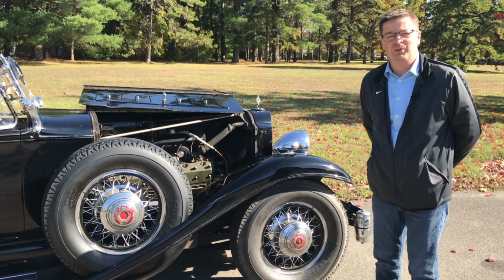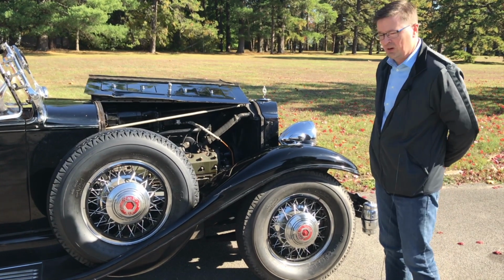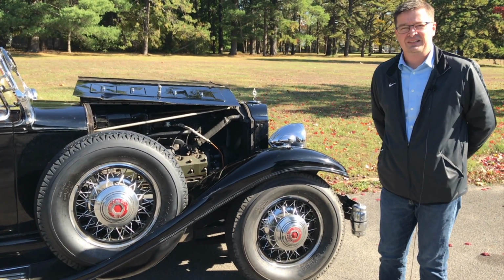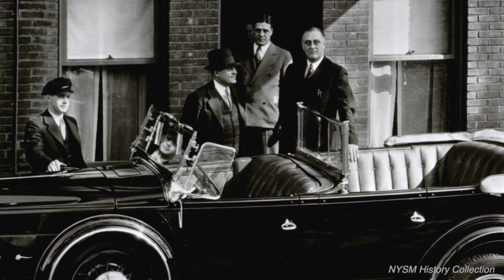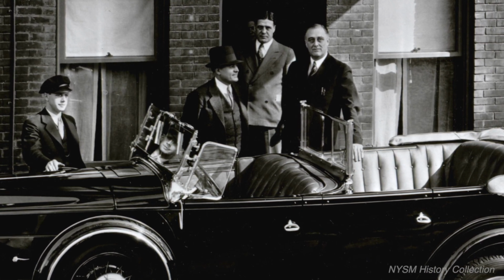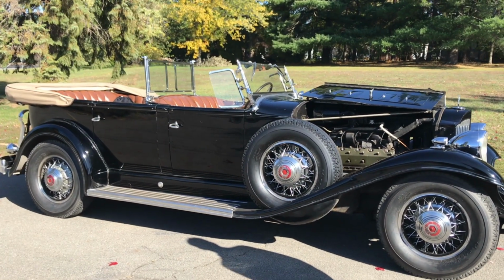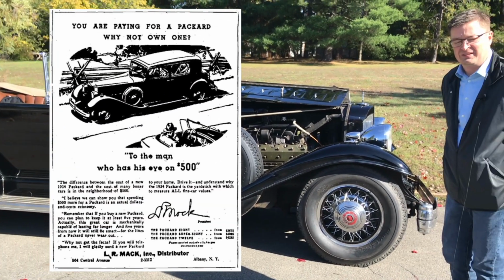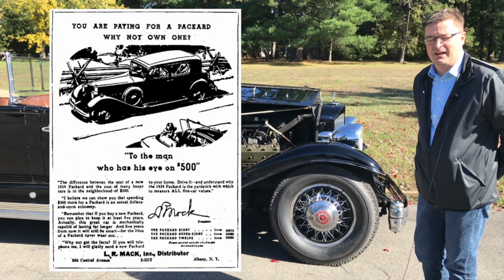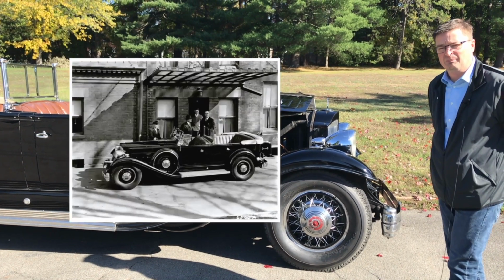And we're standing here with our 1932 Packard Touring Twin 6. It belonged to Franklin Delano Roosevelt when he was the governor of New York. He purchased this on his own dime in 1932 from L.R. Mack, who was a Packard dealer at the time, located on Central Avenue in Albany. We actually have the delivery photo.